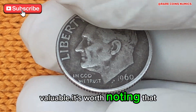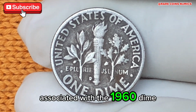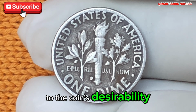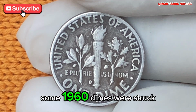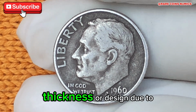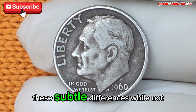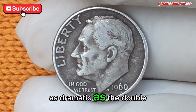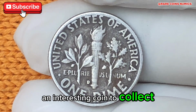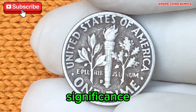It's worth noting that while the double die error is the most famous mistake associated with the 1960 dime, there are other minor variations that have contributed to the coin's desirability. Some 1960 dimes were struck with slight variations in their weight, thickness, or design due to issues with the minting process. These subtle differences, while not as dramatic as the double die error, still make the 1960 dime an interesting coin to collect. The 1960 dime is also valuable because of its historical significance.